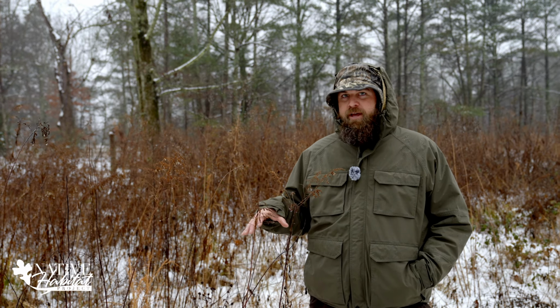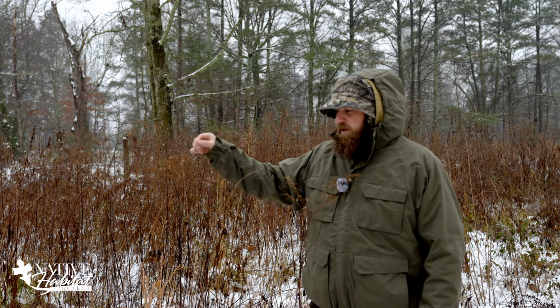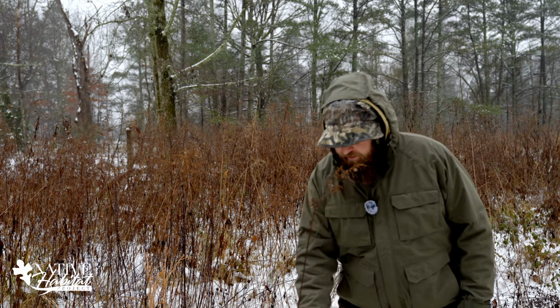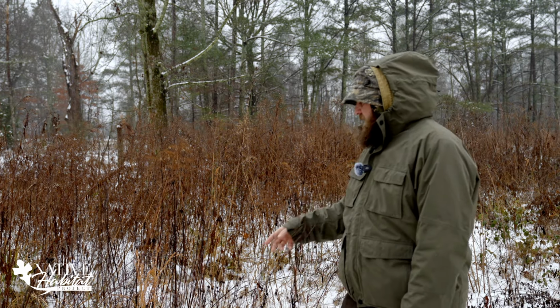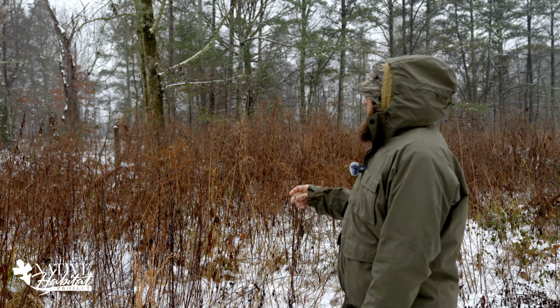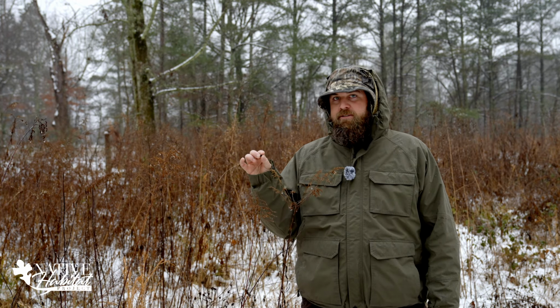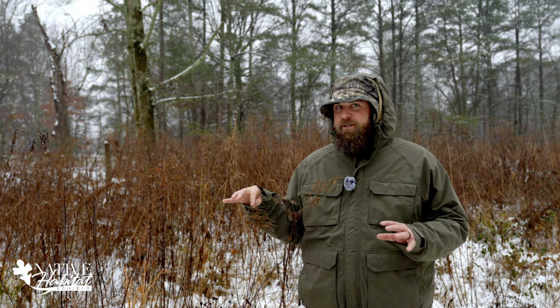All right, so this is good habitat. We've got lots of different species here. We've got different goldenrods and bonesets that still have their seeds on their seed heads. We've got false sunflower. We've got rudbeckias right here. We've got Joe Pye weed, a lot of really tall forbs that produce a lot of seeds. And if we weren't down here talking right now, there'd be a lot of birds in here feeding on this stuff.